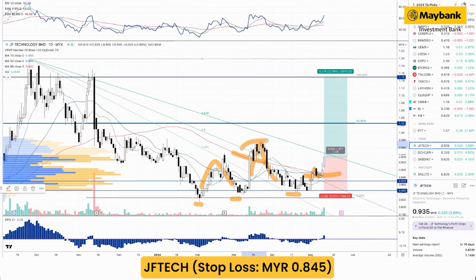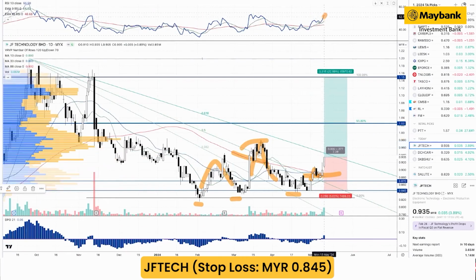There are multiple breakout moves that you've seen on the RSI over here, rising above both its short-term and long-term average lines. The trading volume is also improving higher. The D trend also just entered the positive area, so we're expecting a new upcycle to unfold. The net resistance is paired at 1.03 and 1.15 with a cut loss at 84.5 cents. Risk-to-reward ratio is still attractive at 1 to 2.4, which means 9% downside risk versus 23% upside potential.